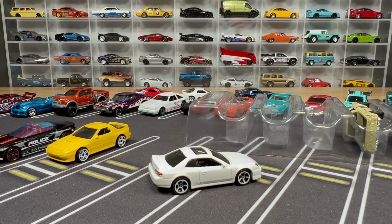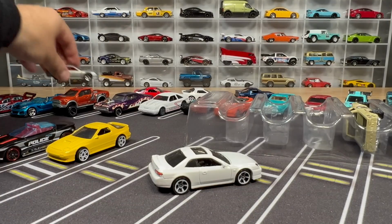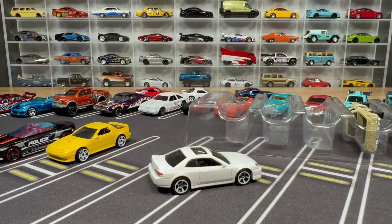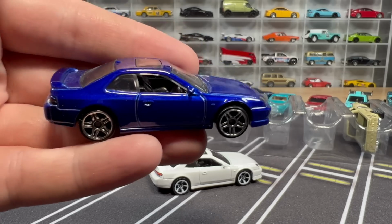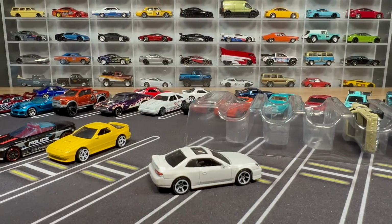I just had to pull out all of the Preludes. I didn't pull out the premium, but I'm just going through them real quick. We had the gray version a couple years ago. Then we had the blue version. These were both stock. If you remember, the license plate is the actual license that was on Ryu's parents' Prelude, so that was a tribute to his parents.